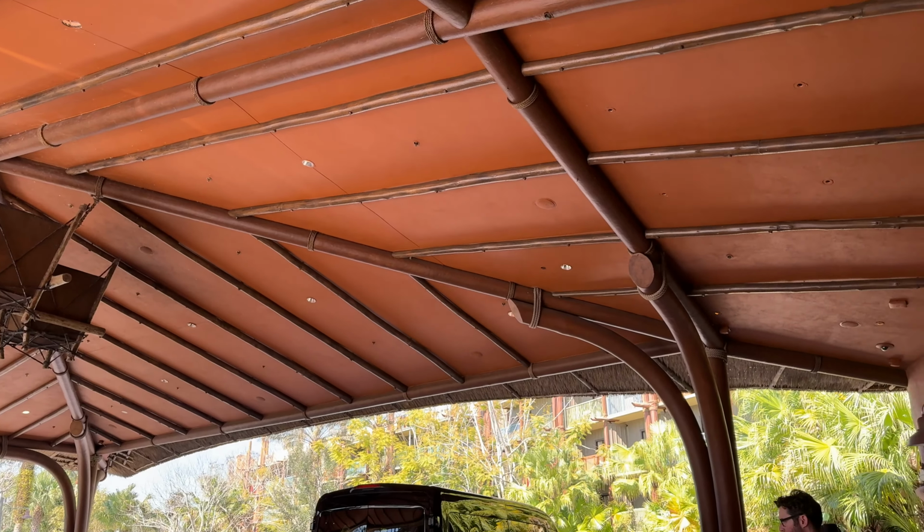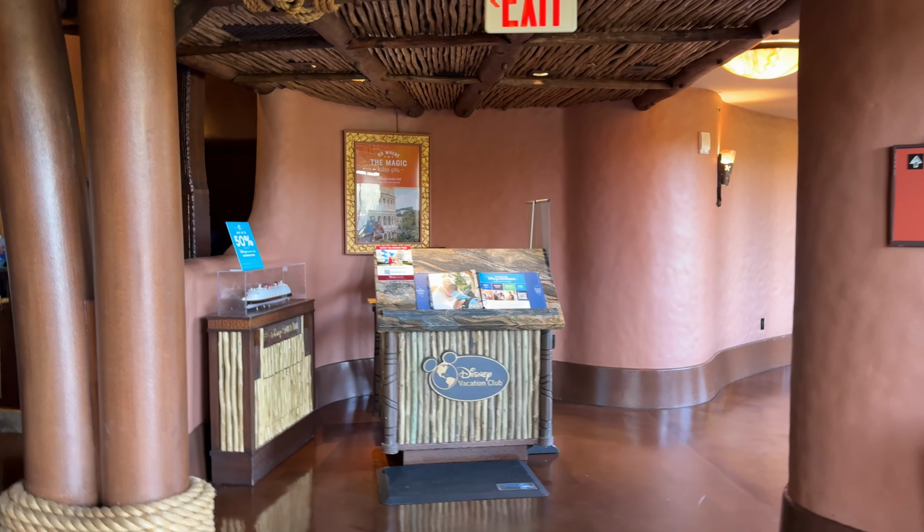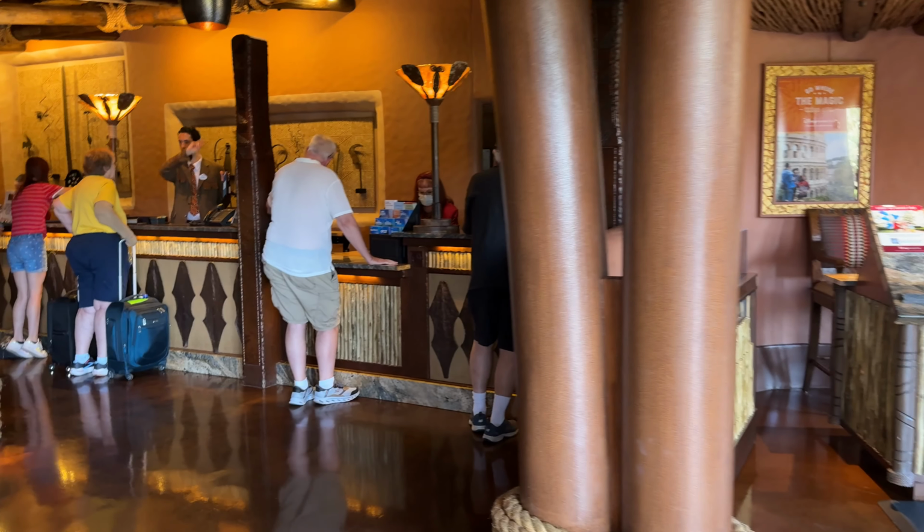Kidani Village, the lobby is gorgeous. Attention to detail, as always. The biggest difference is it's just smaller. It's not as huge and grand as Jambo House, but it is amazing in its own right. When you walk in and go to the left, you will see that there is the concierge check-in and DVC information here at the front desk.